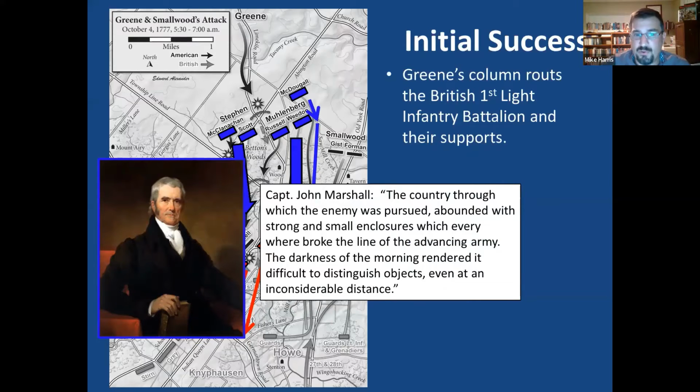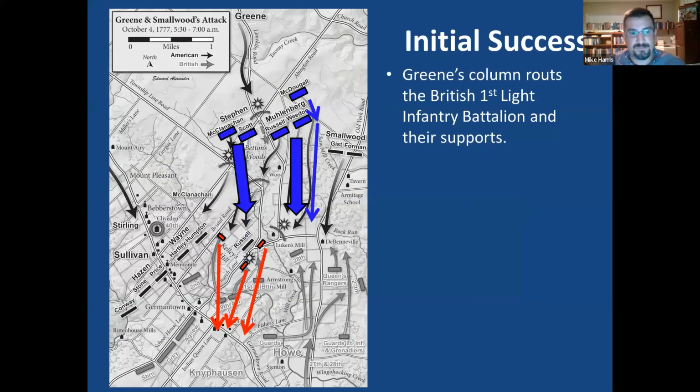And he says, "The country through which the enemy was pursued abounded with strong and small enclosures, which everywhere broke the line of the advancing army. The darkness of the morning rendered it difficult to distinguish objects even at an inconsiderable distance." So what he's talking about here is all the fences.